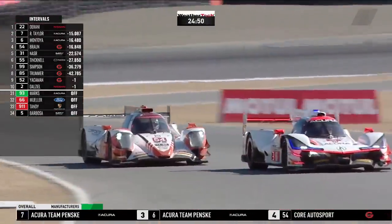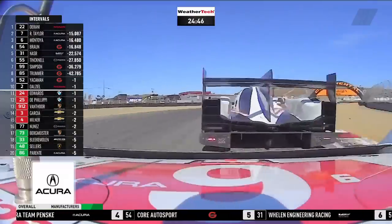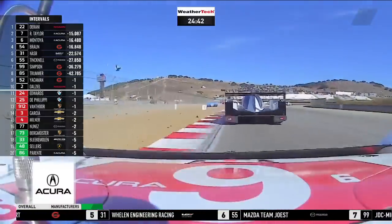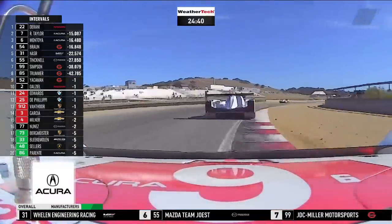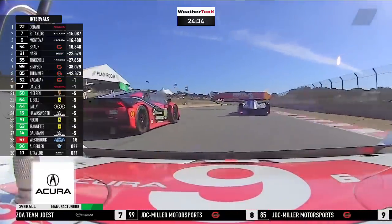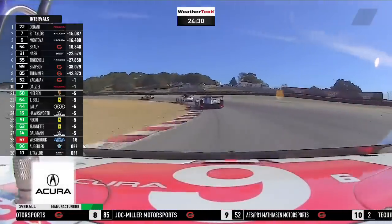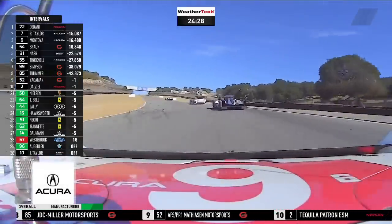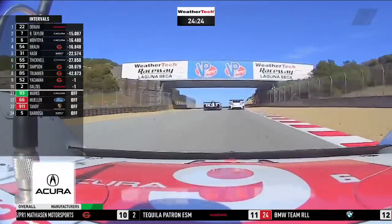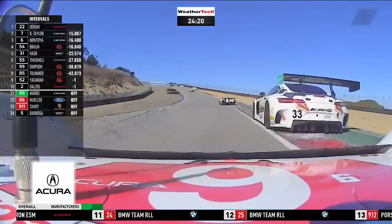GTLM, two BMWs, 8.5 seconds between John Edwards and Connor De Phillippi. 24 from 25 from Lawrence Vanthoor, getting good championship points for the 912. Vanthoor in fifth position along with Earl Bamber on 251 points at the moment. The two BMWs behind him, so he'll be making up points on all of the cars ahead of him as we go into the final round at Motul Petit Le Mans in October.